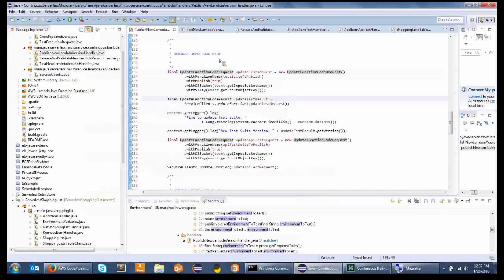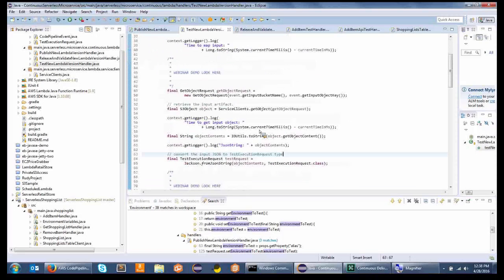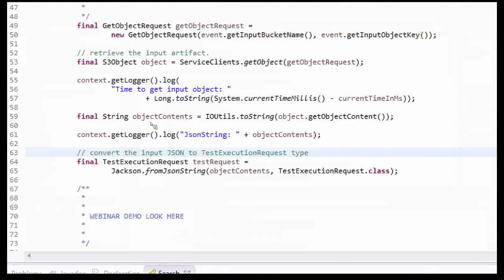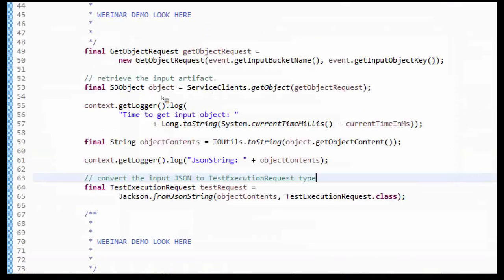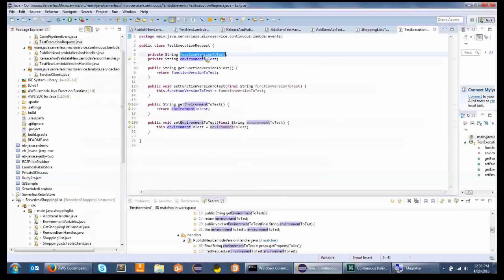Now for testing a new Lambda version, so once that version has been pushed out and created, I need to invoke a test suite Lambda function whose job it will be to make sure any integration test that should occur validates that that new version is going to pass any tests that I've created for that function. So the first thing that will happen is I'm going to reach out to the S3 service. So the output artifact that was created as part of publishing a new version of my code function and creating that test execution object, which I can show briefly here, contains the function version that was just published as well as which environment we're working within.